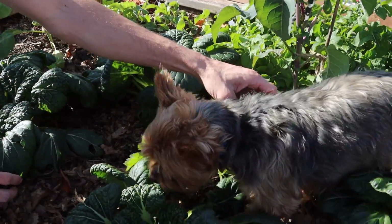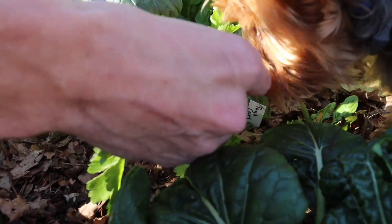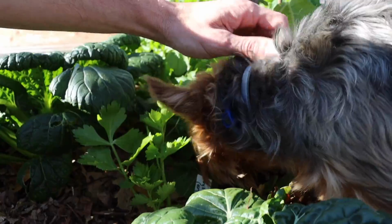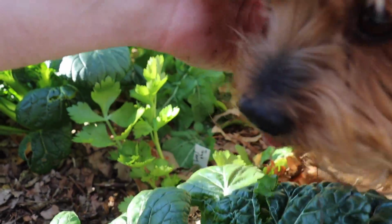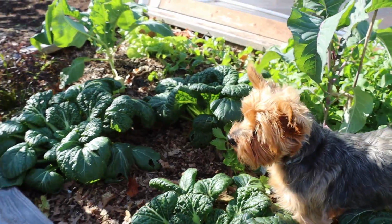Look at that, boyo. We've got some celery down here that's slowly growing. Let's see if he wants to try that. He usually does like some celery. No. And then we've also got some spinach down here. So I've got a small amount of spinach placed in there just so it can grow throughout the winter.